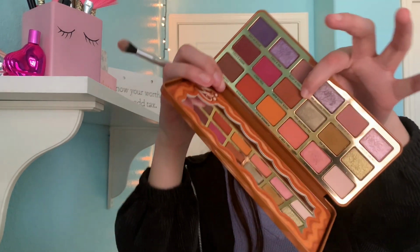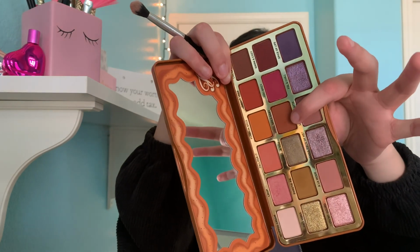Okay, for my next shade, I do want a little bit more depth. So I'm gonna go in with Spice Baby, which is this brown. This palette is really pigmented, so just be careful.